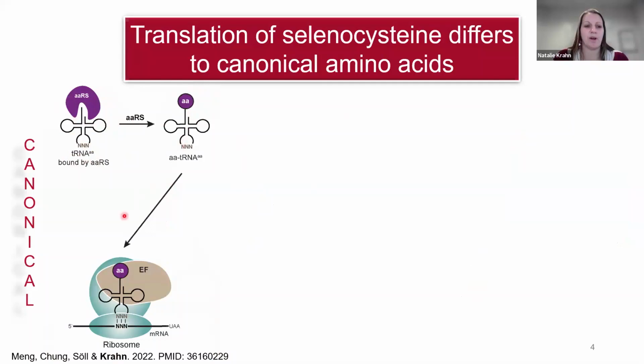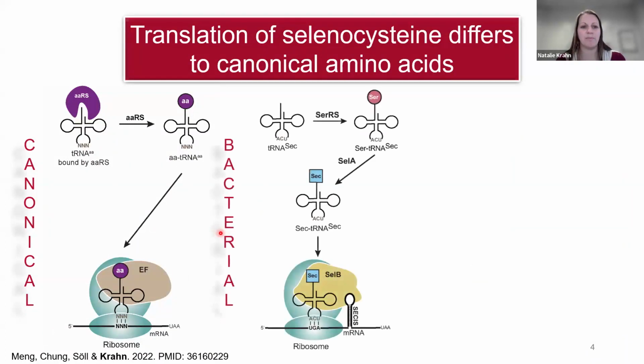And this gets brought to the ribosome using a natural elongation factor, matching codon and anticodon, and then your amino acid is inserted into the ribosome. If we look at selenocysteine in bacteria, the pathway is a little bit more complicated. We do have a dedicated tRNA, but now that tRNA first gets serylated by SerRS, and then that serine is converted to selenocysteine via SelA.